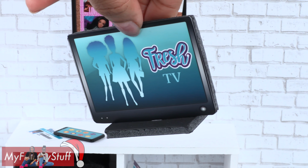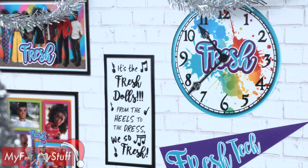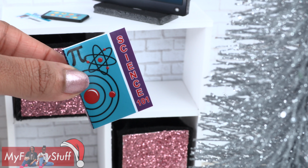I glued the TV onto black foam board so it could stand up. I glued a lot of the pictures directly to the wall. The magazines are easy, you can just cut them out and go. I glued a piece of foam board directly into the book cover.